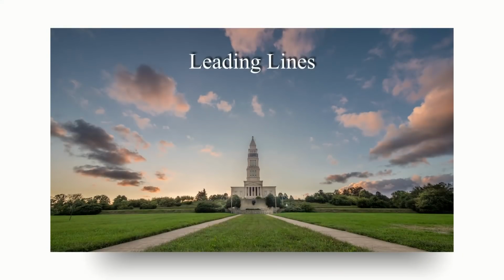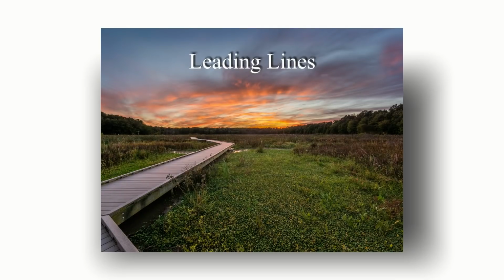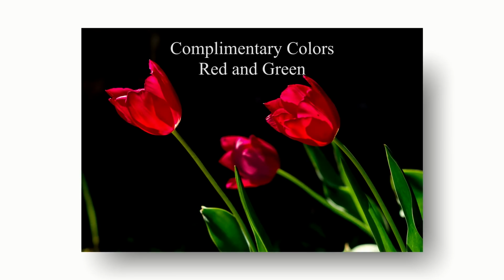I still have trouble with composition and lighting and colors, complementary colors. I approach photography in such a technical way. I'm looking at rule of thirds, leading lines, odd numbers, complementary colors. I look at everything so technically, and it's easy to do, especially with Olympus, because there are so many features in the camera and they're all very technical.